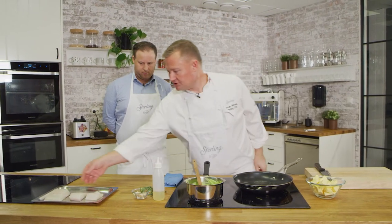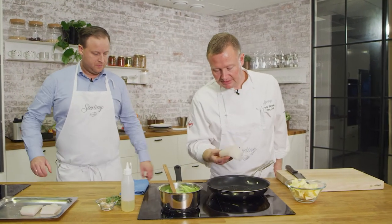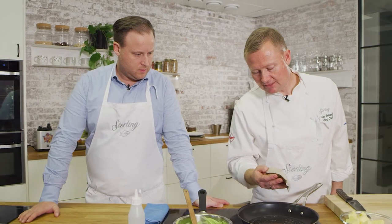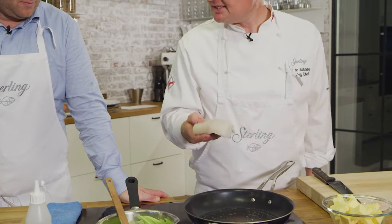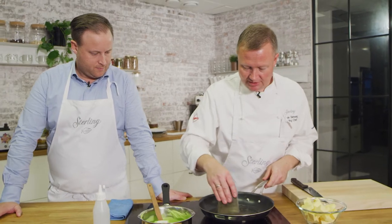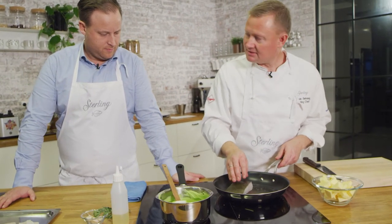Then we will start to put the fish inside. And you can look at this fantastic fish, white, and you can see the fat that I mentioned between. That's the reason I put the skin on. Keeping the skin on helps a lot. Okay, you think the pan is ready? We can listen to the sound. The sound is good, huh?